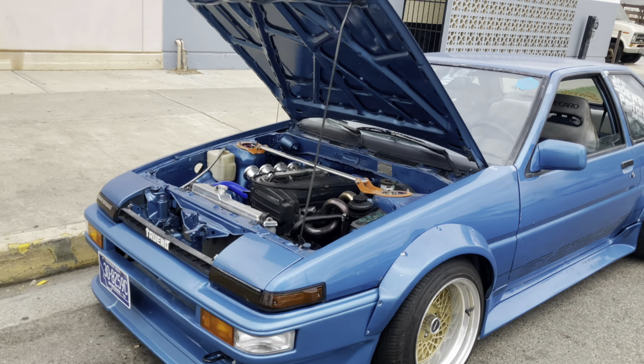Yes, it is very close to the brake master cylinder. And because it was a prototype, that's just how it is. No, it does not boil my brake fluid. No, I have not had any problems. Yada, yada, yada. So anyways, guys, I hope you like the engine bay. We're gonna go ahead and do some driving.